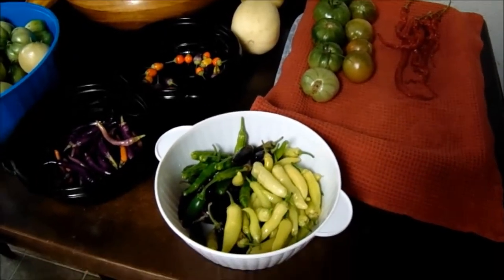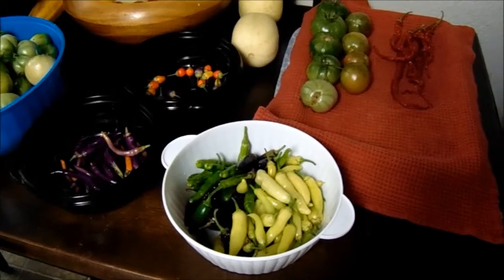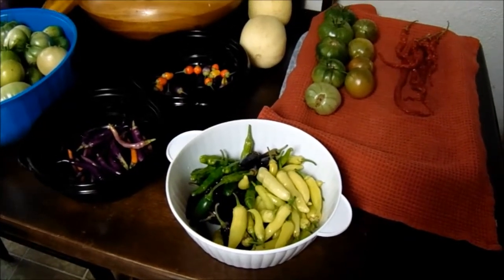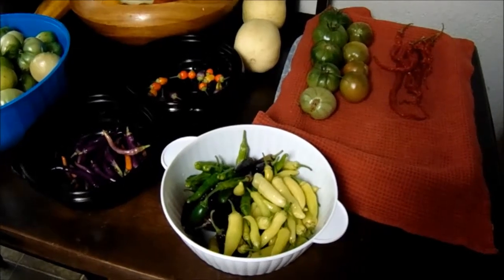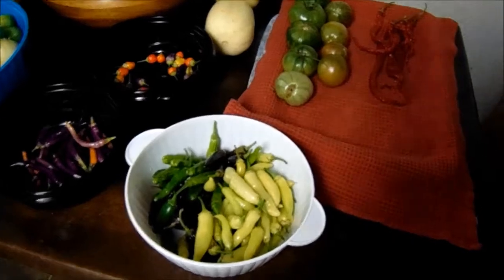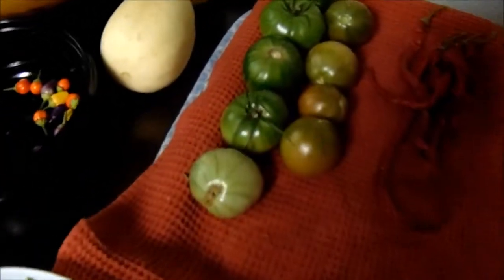Hey guys, it is October 9th, 2021, and tonight we are getting our first hard freeze. So plants are not going to make it through the night, so we went and harvested everything that we could.